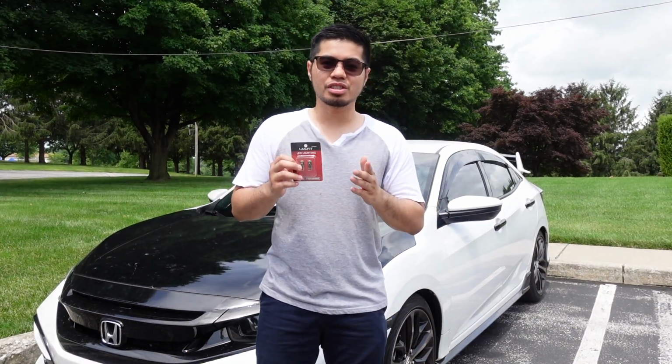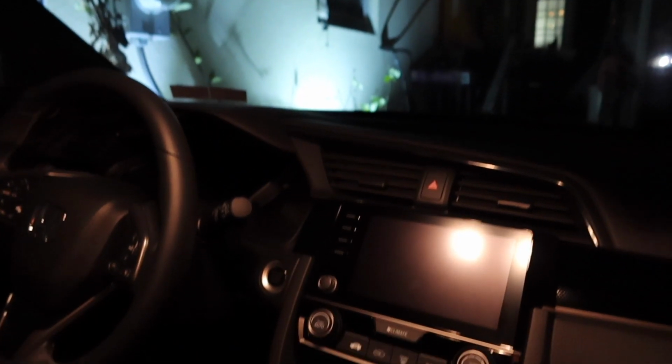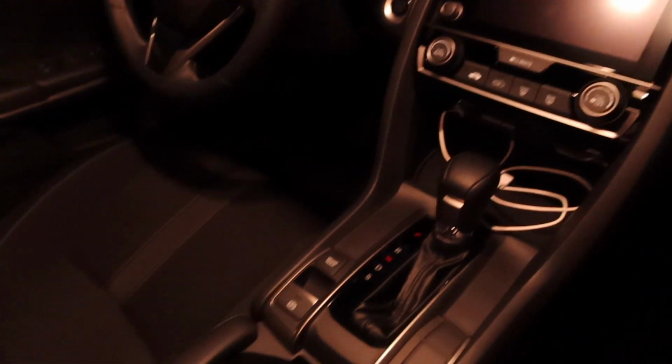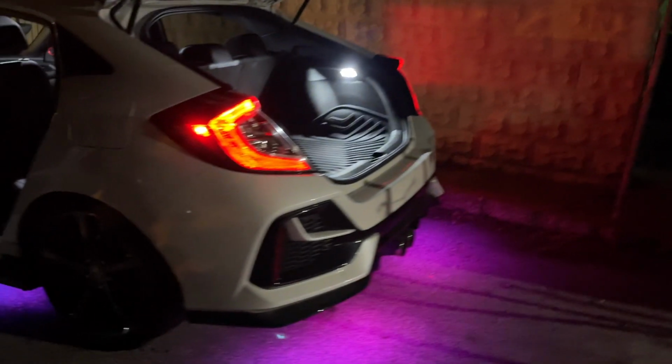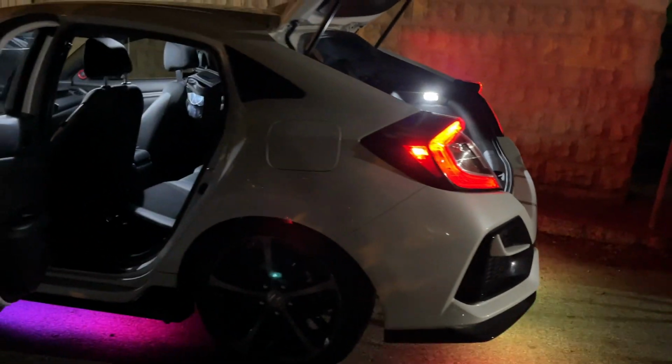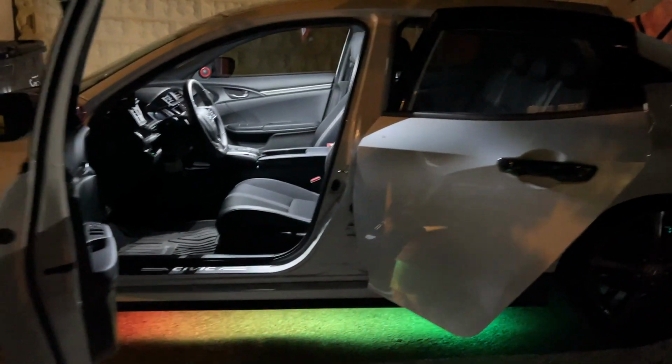So this is the first thing that you should be doing to your car in terms of upgrades, because stock, this car comes with halogen interior lights, which look brown and ugly and dull, and it makes the car look boring. So upgrading those halogen lights to these LED lights will give you more light, and these LED lights will last even longer than halogens.